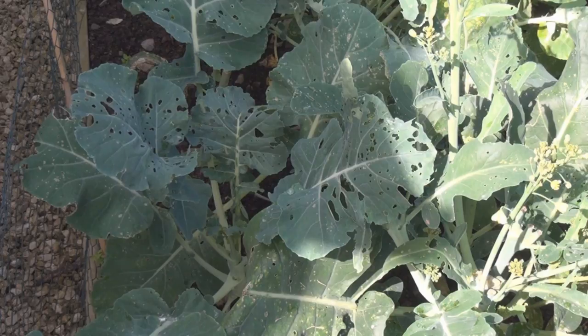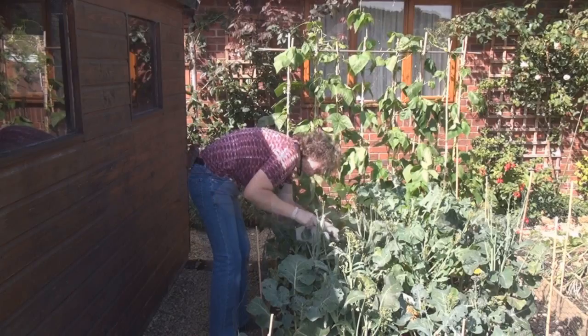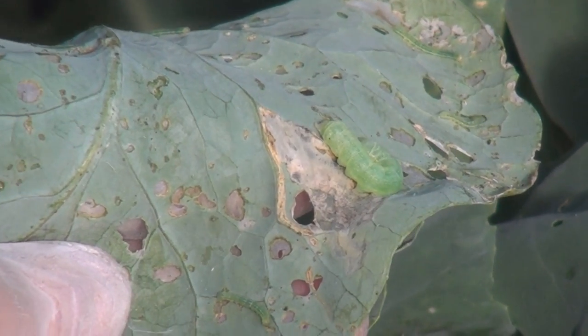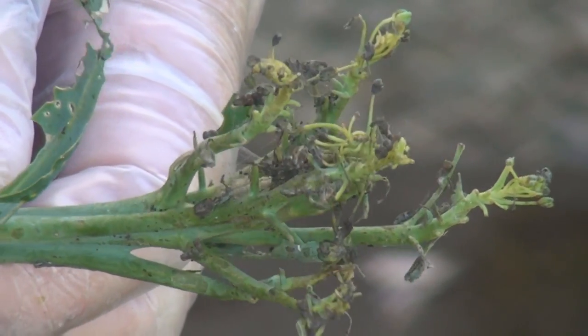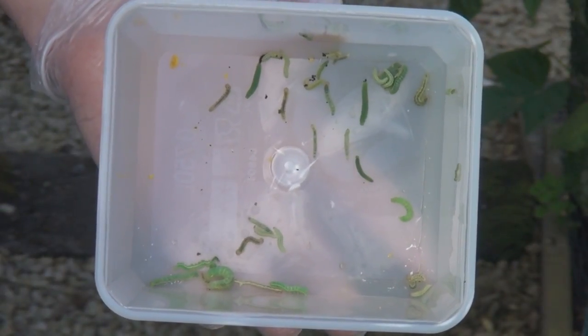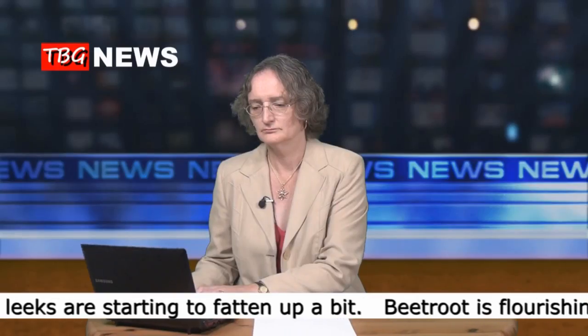As you can see, in spite of my vigilance, the caterpillar's been having a great time with my broccoli. Ooh, hello. This is what I'm talking about. And this is what happens when the caterpillars get into the broccoli heads. They just devour them. So here's today's little clutch of caterpillars. And somebody said they hadn't heard that butterflies were pests.